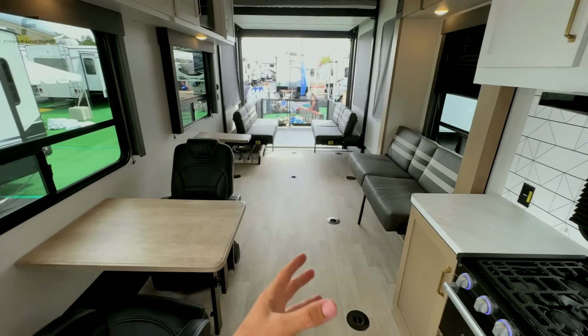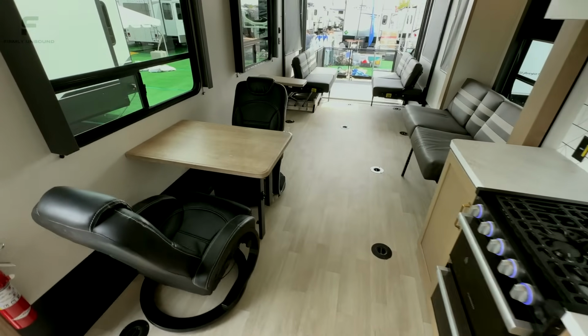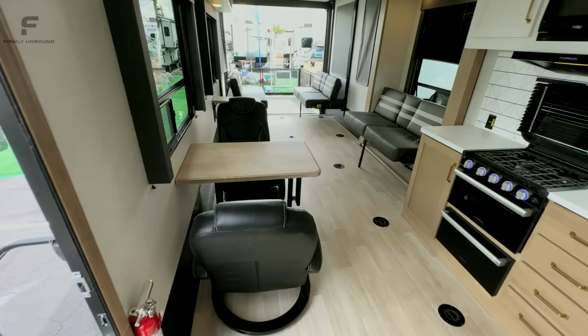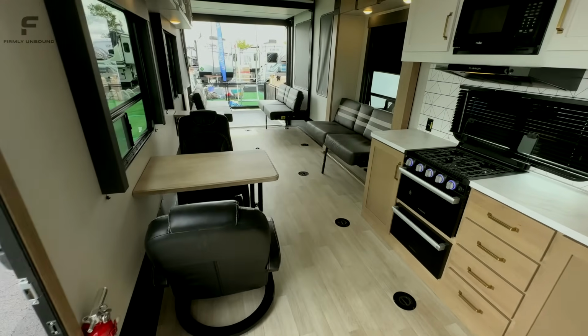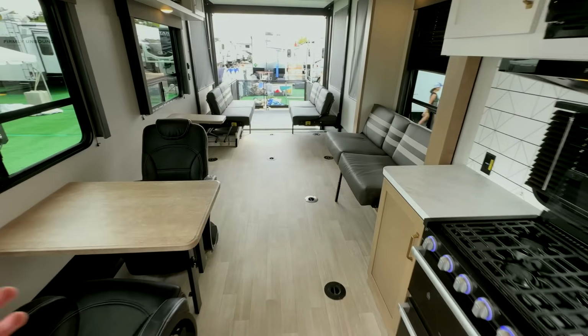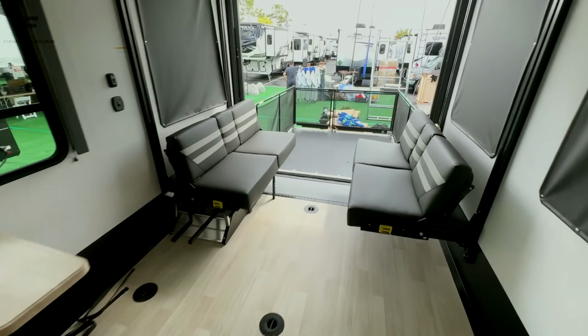And so this is going to open up this entire space here to load in all kinds of toys. I mean, you could probably fit like 4 to 6 four-wheelers in this space. It is absolutely huge what you will be able to do with this amount of cargo area in here. So pretty dang impressive there. We'll kind of start from the back and then work our way forward.